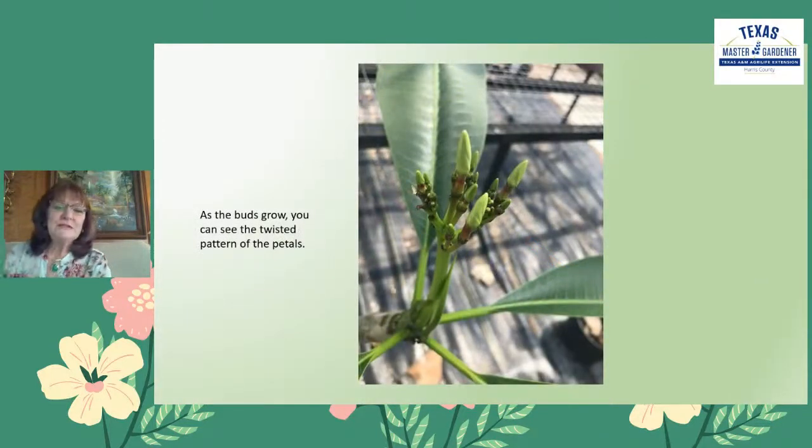As the buds grow, you can see the twisted pattern of the petals. This is a very exciting stage of a plumeria plant. If you have ever purchased a plumeria plant and didn't know the color of the flower, this is when you get very, very excited. Every day you go and check on it to see if the color has flushed. But most buds are green, and eventually they mature into a color.